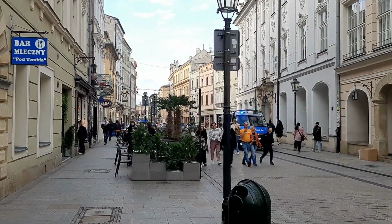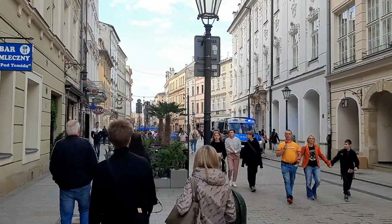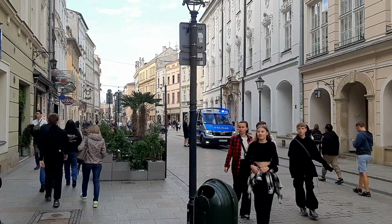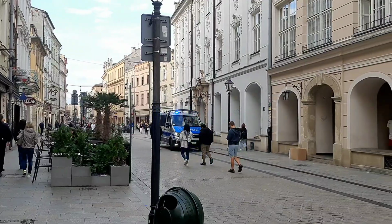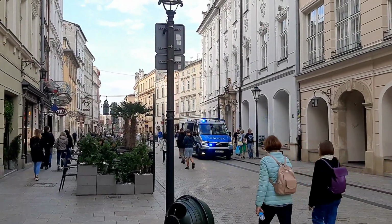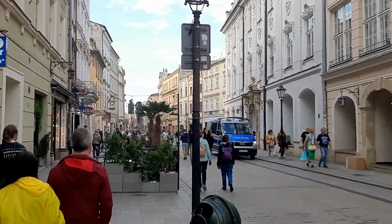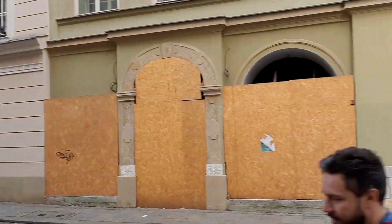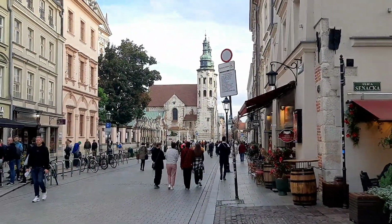So this is Grodzka Street. This goes from the square to the Wawel Castle. You have the Polish police here. Not sure why they're here. Policja. In Poland, they actually have Straż Miejska, which is like city police. They actually don't carry guns. They just have non-lethal weapons. And then Policja has pistols, and they carry lethal weapons. But that's looking towards the square. And then this is looking towards the Wawel Castle, just further down there.